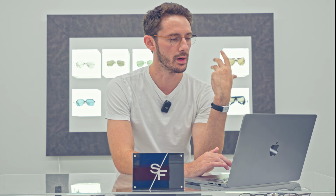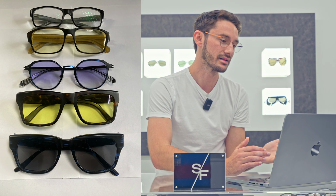Not only have you guys been submitting pictures, but also a brief description of what you think of your own eyewear wardrobe. So here we have 5 pairs, and clearly it gets better lower down because that first pair, not a huge fan. The second pair is better. It's a little bit more of an adventurous shape.